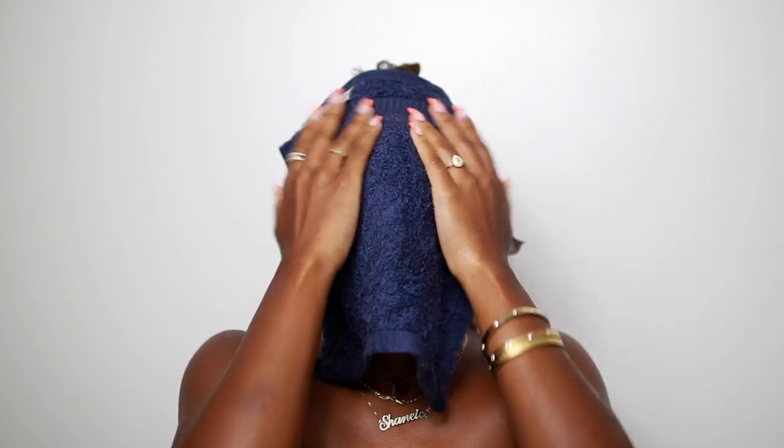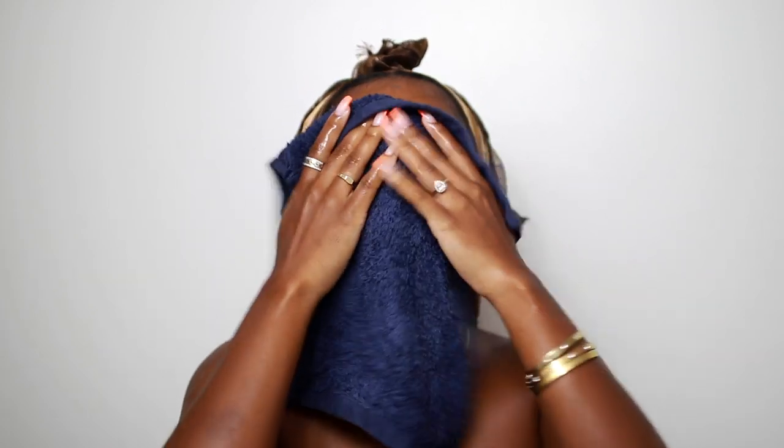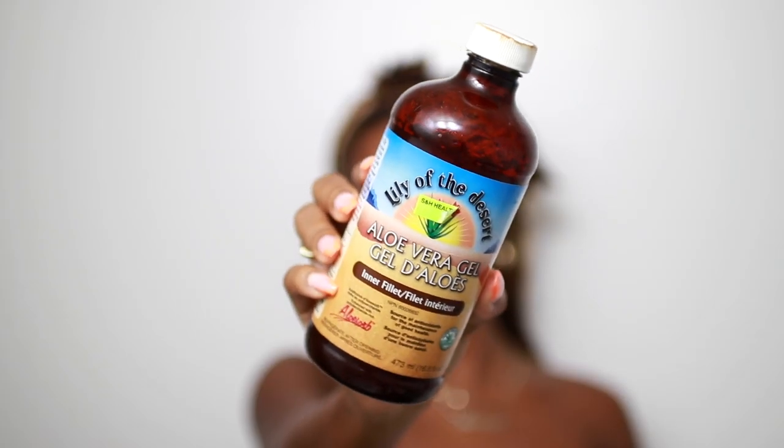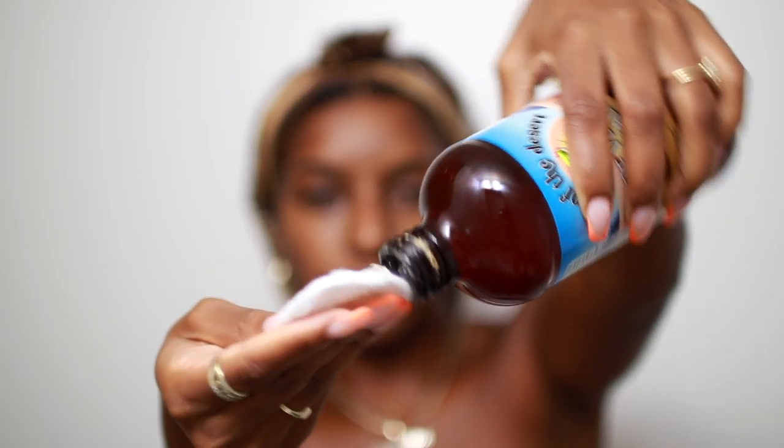Okay, also back to this rag. I am using some cool water to close my pores up, and I'm just pressing that into my skin. And then I'm applying my favorite Lily of the Desert Aloe Vera Gel. Just came out the fridge, all nice and cold. And I'm just using this as somewhat of a toner, but also to tighten, tone, moisturize, and close these pores up. Oh yeah, and of course help fade these dark marks that I have.